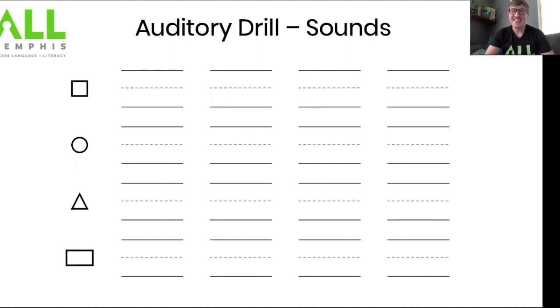All right, the next letters I want you to write are the letters that make the sound /ā/, as in cake. What sound? That's right, /ā/ as in cake. Don't get tricked.